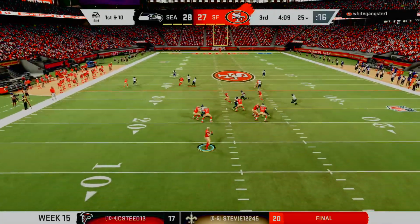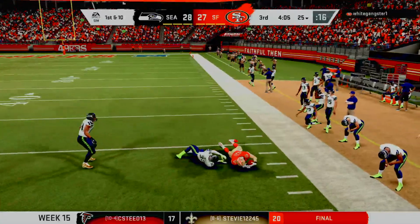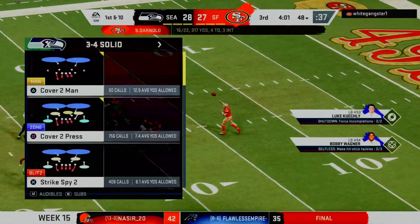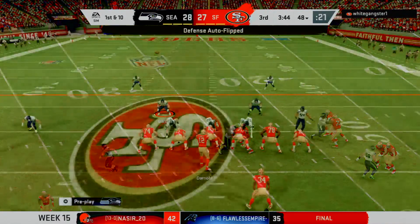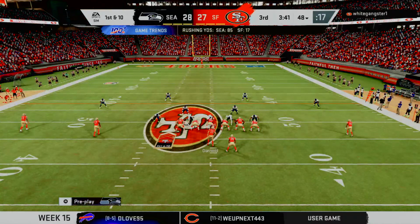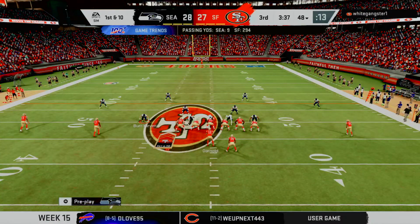On 1st down, Darnold. This one into the hands of Kittle, the tight end. And they work this well upfield across the 45. 23 yards on the play. So one play, and they're already just shy of midfield.